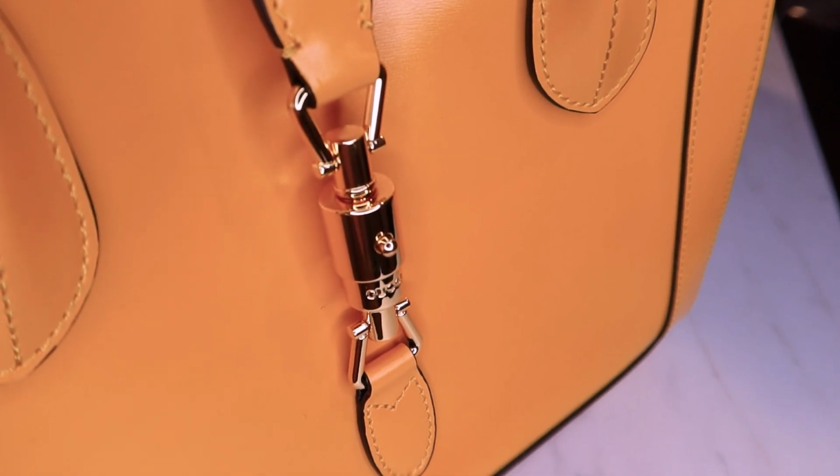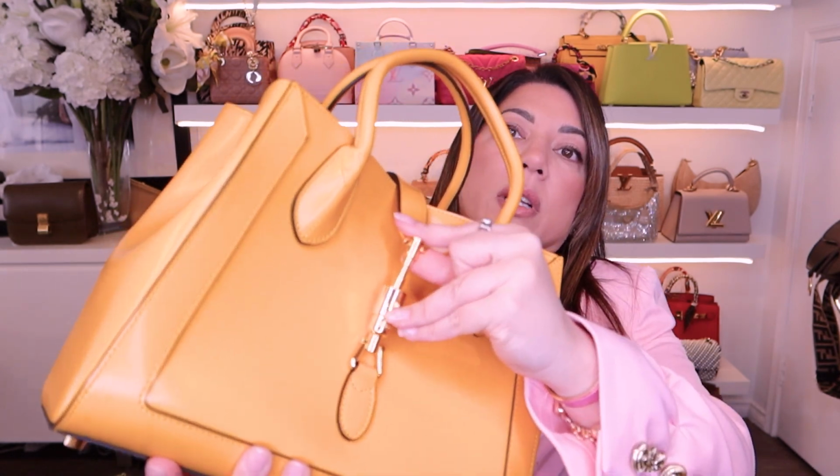The most unique thing about this bag is this clasp. This is such a unique closure, a really beautiful closure. It's got this gold hardware, and then it's sort of like an old school whistle, and you press it and it opens like that, and it's got a stick on one side and the tunnel in the other side, and they just clip together like so. Really interesting.